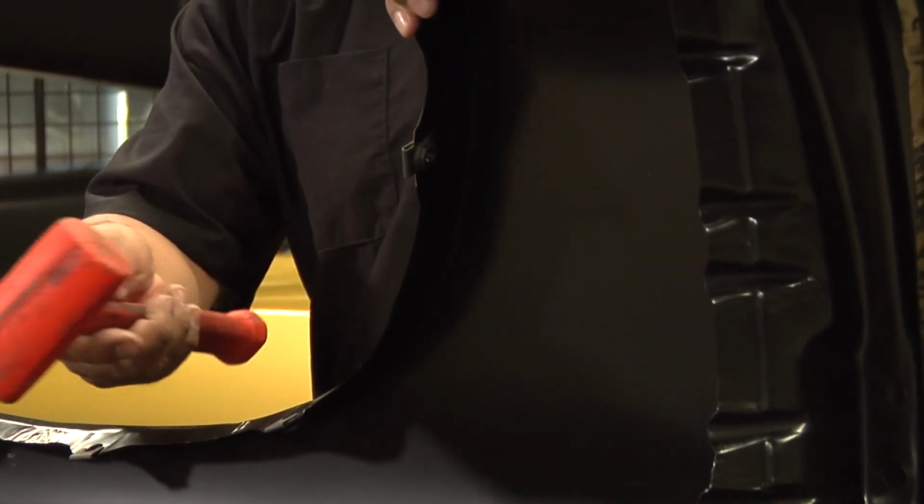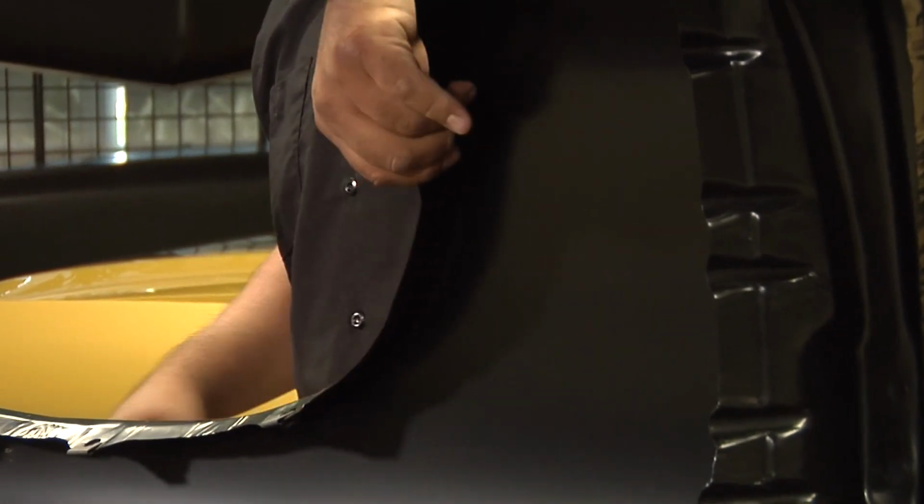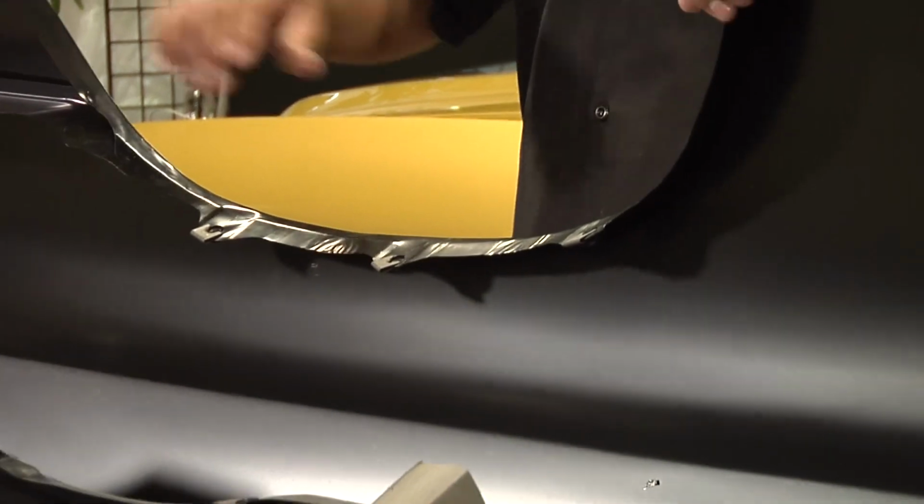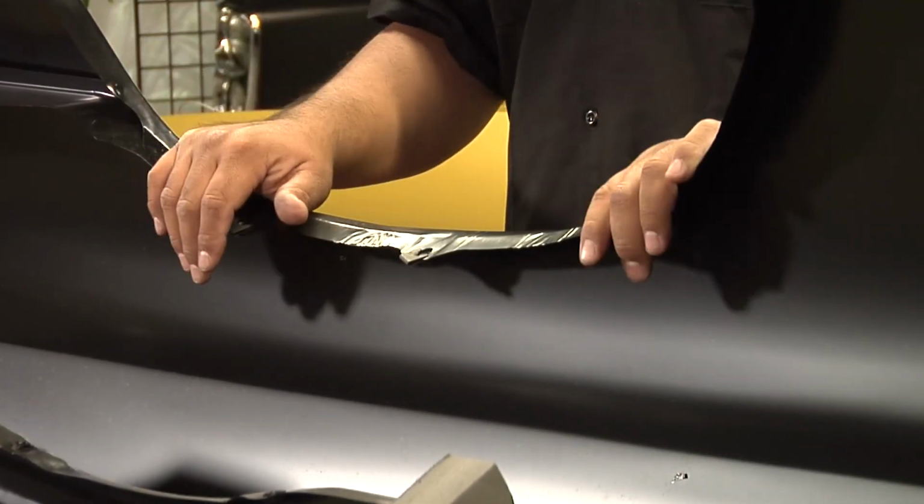You want to use a soft hammer to mount it in place. There's a little bit of play on these clips. That's the way the factory did it. That gives you a little bit of alignment and room to jiggle around with your inner fender when you install it. Now let me get the inner fender.